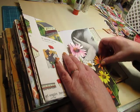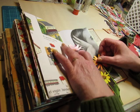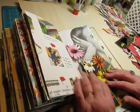I just carefully cut around all those petals, and I think I'm going to end up cutting them off. Because I think I'm going to put it like that.